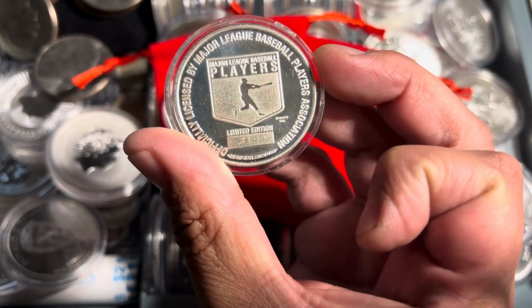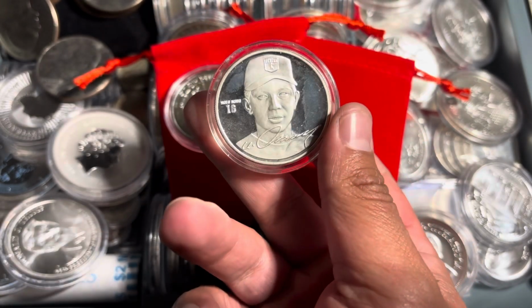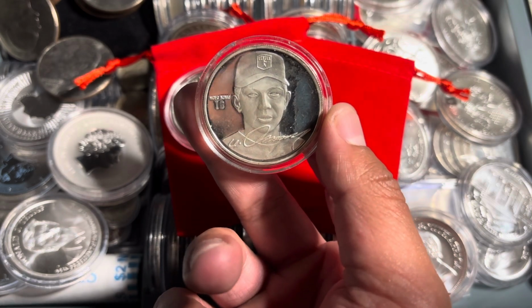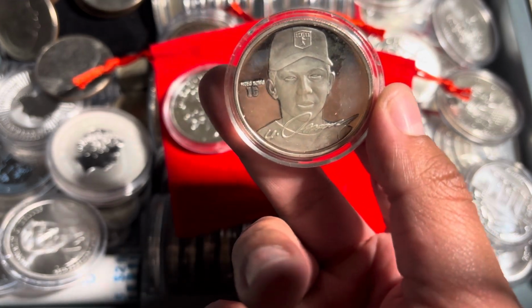3,199 out of a batch of 5,000. Nomo was elected to the Japanese Baseball Hall of Fame in 2014, only the third ever to be selected in their first year of eligibility. At the time, he was also the youngest player ever elected.